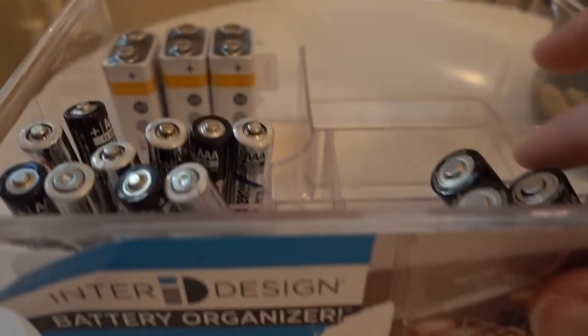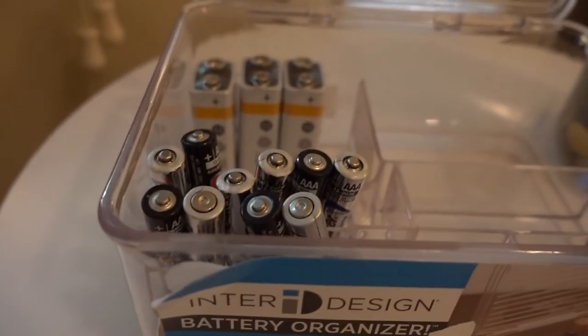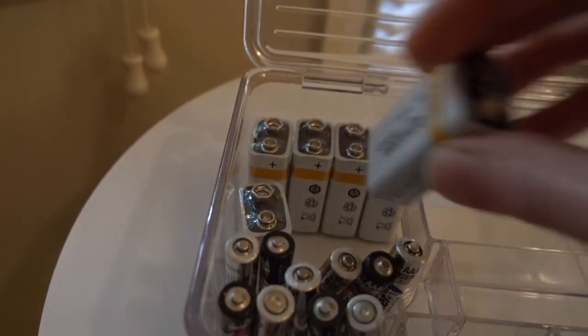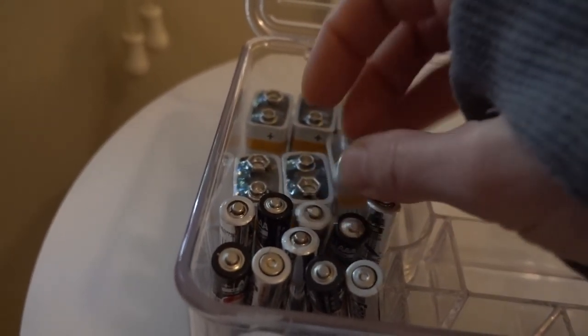So it's not the best design, but it keeps them all together in one place, so you know where your batteries are when you need them. So yeah, I'm just making this vlog extra exciting by putting the batteries in the box, you guys. But yeah, I just wanted to share that with you guys.